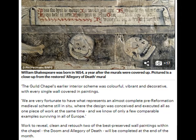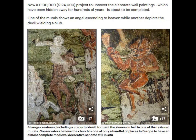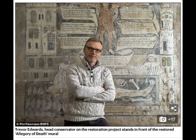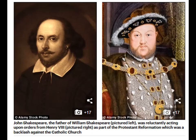And there you go in the background, okay? The allegory of death, preparation for death. Those channels we must all go into and realise. Murals, a bit more of a close-up there. Those wonderful skulls, there you go. He's a bit happy, isn't he? Juggling along with a nice bit of medieval writing, and there we go. There he is, John Shakespeare.